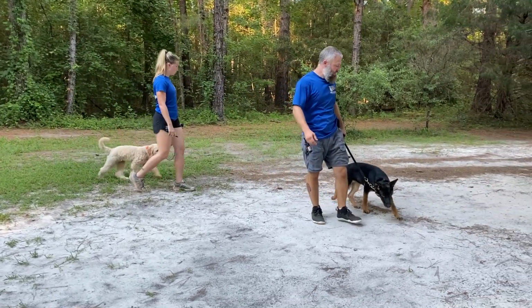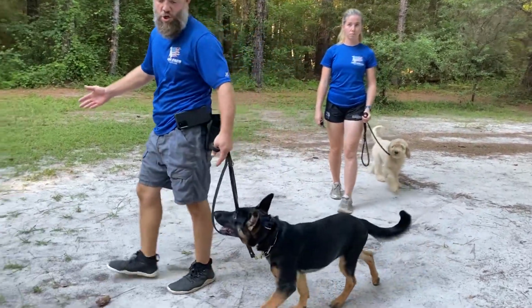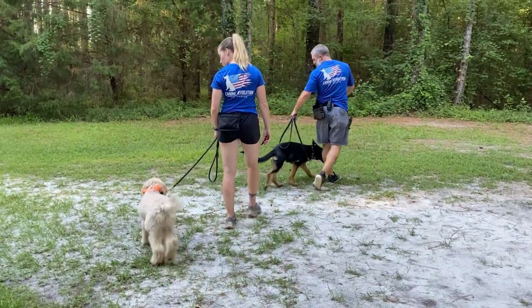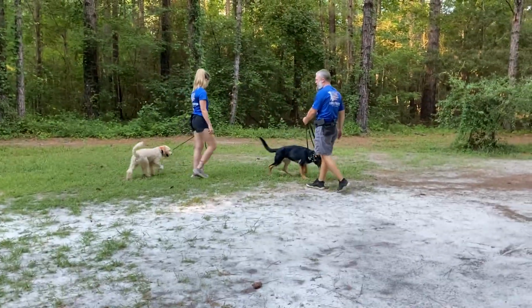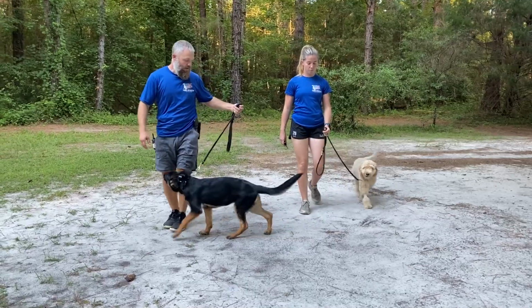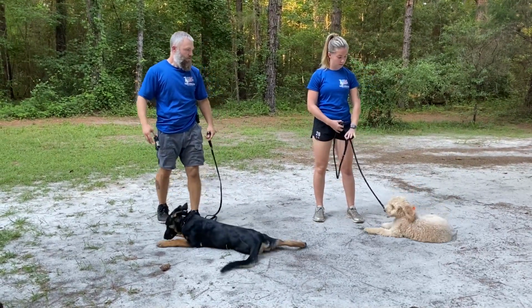All right, so this allows Sunny to check out Leia, right? And you can bring Sunny a little bit closer. So you can tweak this however you want. If you're seeing good body language or anything like that, you can allow them to come and check each other out, sniff each other a little bit, but we're still in a controlled fashion here. All right, so we'll come to a stop here and then put them back in a controlled down or sit or whatever. Good. All right, so that's one way.